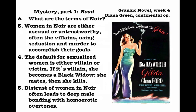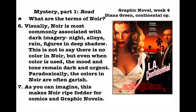Visually, noir is most commonly associated with dark imagery. Lots of night, lots of alleys, lots of rain, lots of figures in deep shadow, heavy blacks and whites. Now, there is color in noir sometimes, but when it's used, the mood and tone remain dark and urgent, very tense. The colors that are used are often very loud in contrast to this, to push the edgy atmosphere of it.